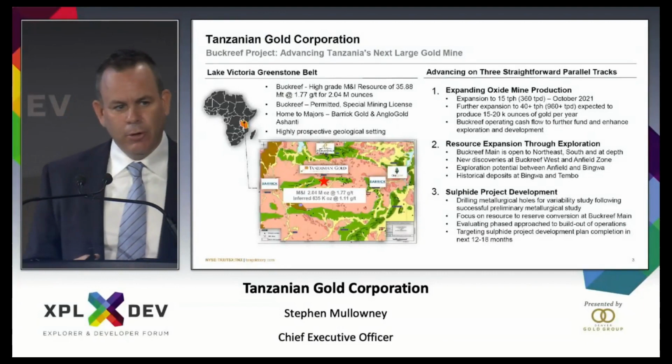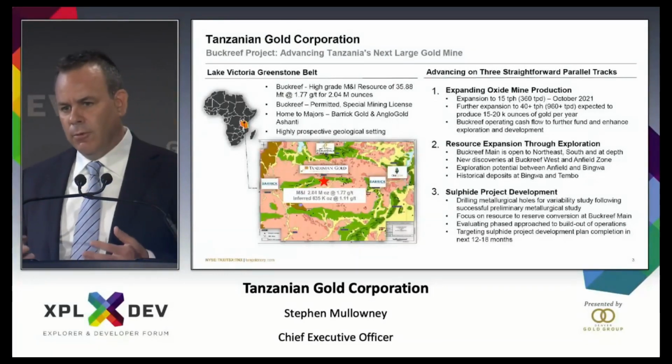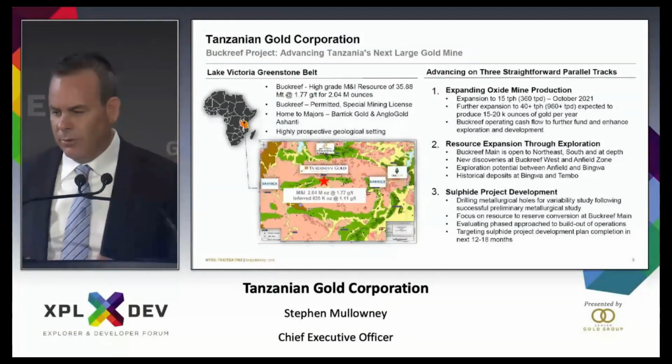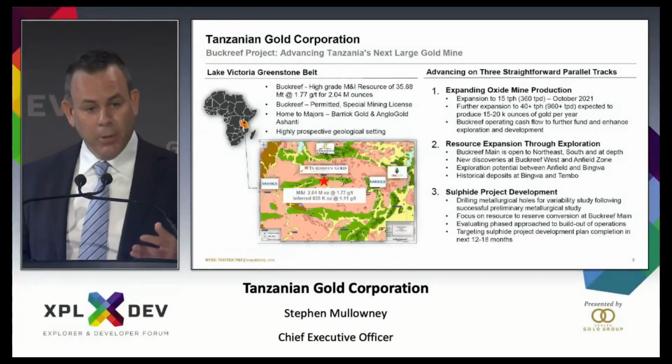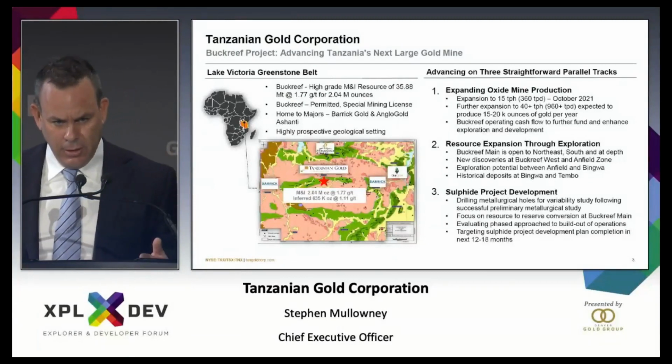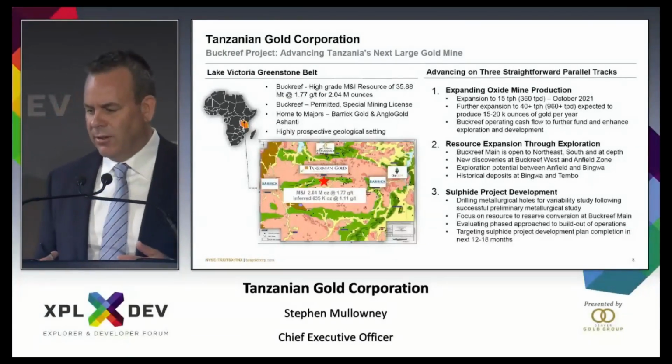There's currently a drill rig on site doing the PQ holes for the advanced metallurgical study that will look at the deposit over the next 5 to 7 years of production. Those holes should be predominantly completed in the next month or so, and then we'll get those samples off to SGS for the metallurgical study, which will take the next 6 to 9 months.